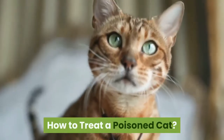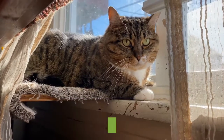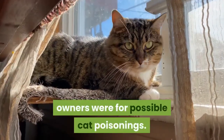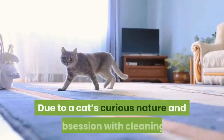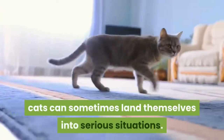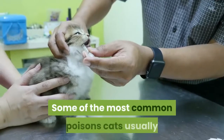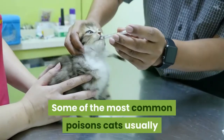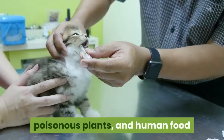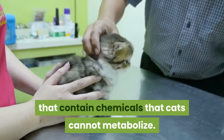How to treat a poisoned cat. Based on data from the Pet Poison Helpline, nearly 10% of their calls from pet owners were for possible cat poisonings. Due to a cat's curious nature and obsession with cleaning, cats can sometimes land themselves into serious situations. Some of the most common poisons cats usually encounter are insecticides, human medicines, poisonous plants, and human food that contain chemicals that cats cannot metabolize.